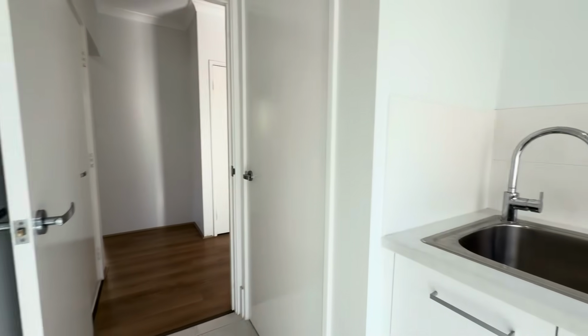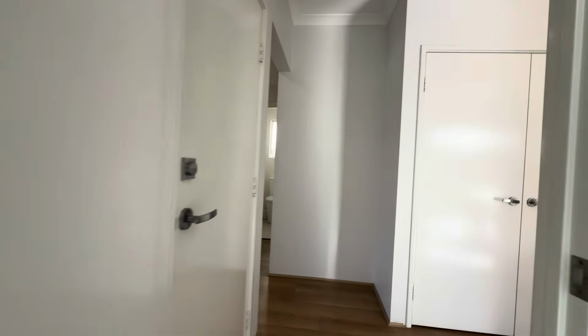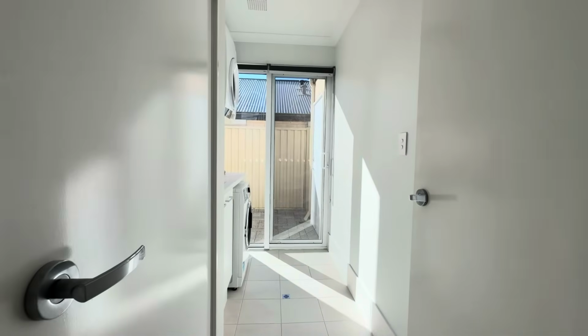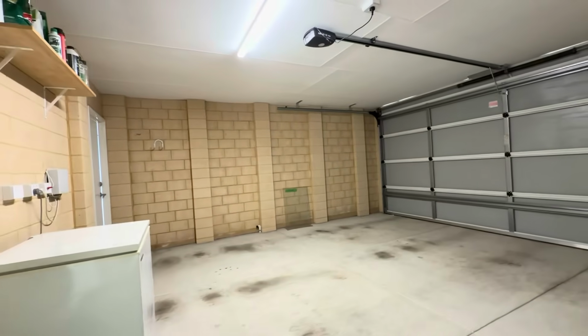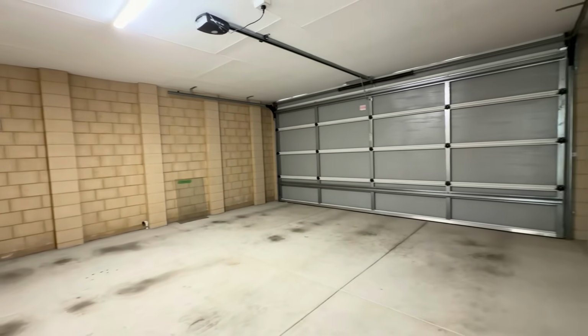There are blinds on there as well. There's a linen cupboard in here and a door. Yep, love a laundry with a door. Don't want to hear the washing machine while I'm trying to watch TV. So that's great. We have the double garage. Normally I'd show you this after the secondary bedrooms, but we're changing it up this way. We're going whichever way we want to go.